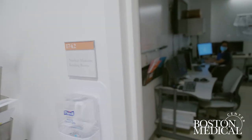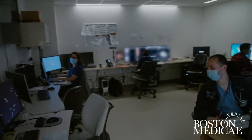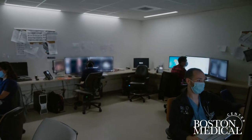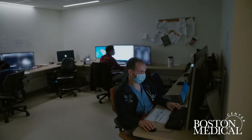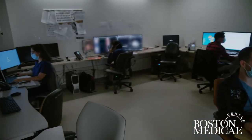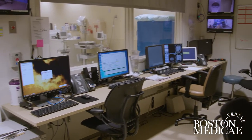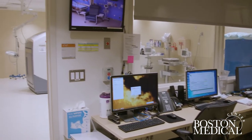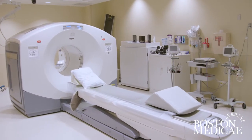Our nuclear medicine section is located within the radiology department. The reading room is shared with our colleagues from cardiology, with whom we collaborate on interpretation of nuclear cardiac imaging studies. Our department has one PET CT scanner and two SPECT gamma cameras, which are used heavily in cardiac and oncology diagnostic evaluations.